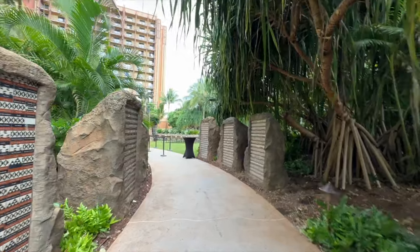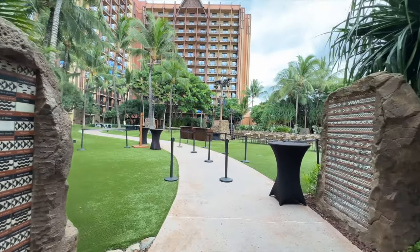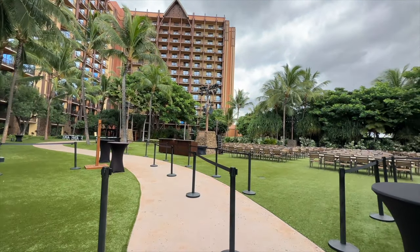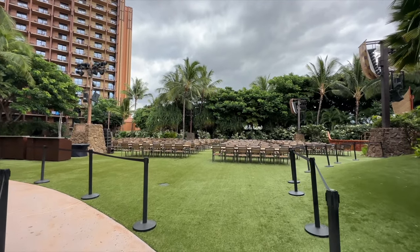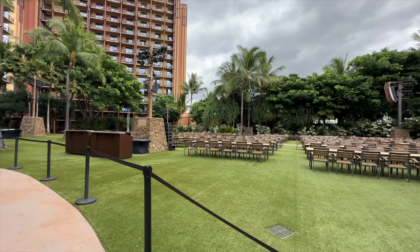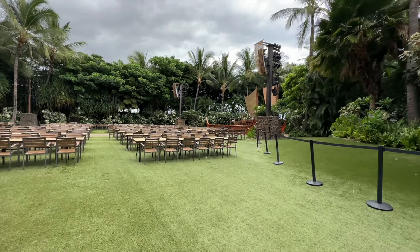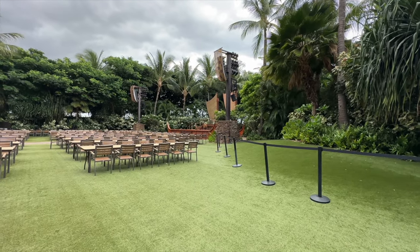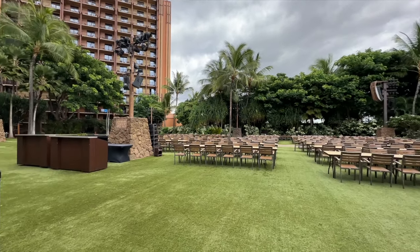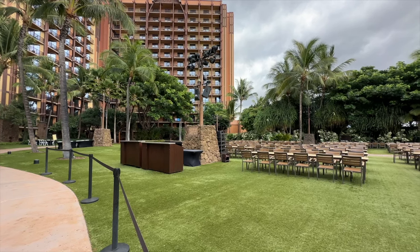So this is where you would have your luau out here. So of course they've got all of the seating, stage area set up. Quite a big area. You've got general or preferred seating. So this is pretty cool. They also do character interactions out here as well.